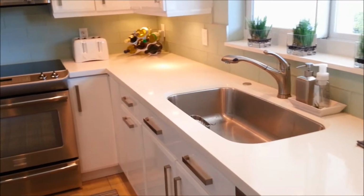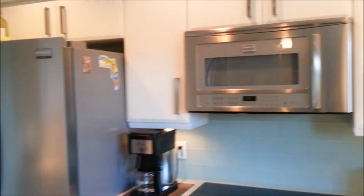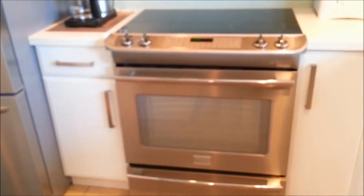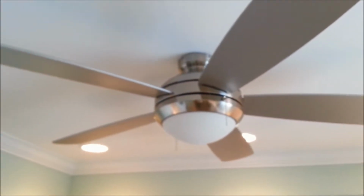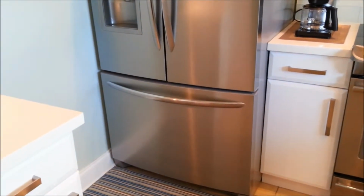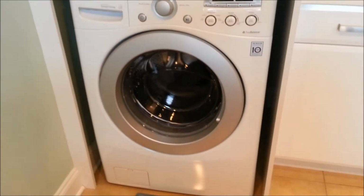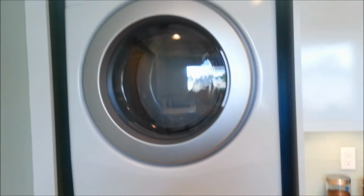The countertops in this kitchen are quartz Caesarstone, and the cabinets are imported from Italy. Ultra-modern, great place to cook your meals. Beautiful new equipment. And a window with the view. Beautiful ceiling fans. And of course, a Frigidaire Gallery Armoire refrigerator. Off to the side here, out of the way, your front loading washer and dryer. These are LG, full size, full capacity.